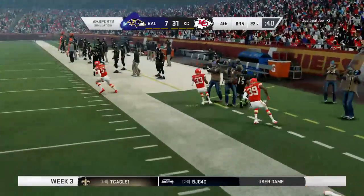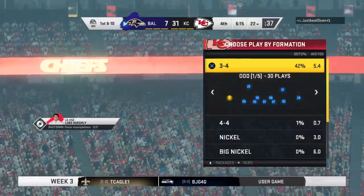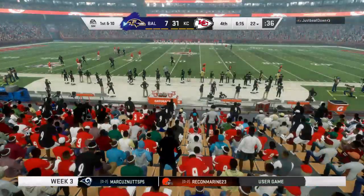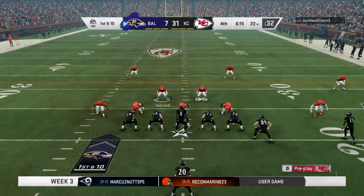Now Brown, and able to get this across the 20 before going out of bounds. They'll get 9 yards on the return there following a punt of 42. And the Ravens, they'll take over. Jackson and the Ravens come up now 1st and 10 at their own 22.